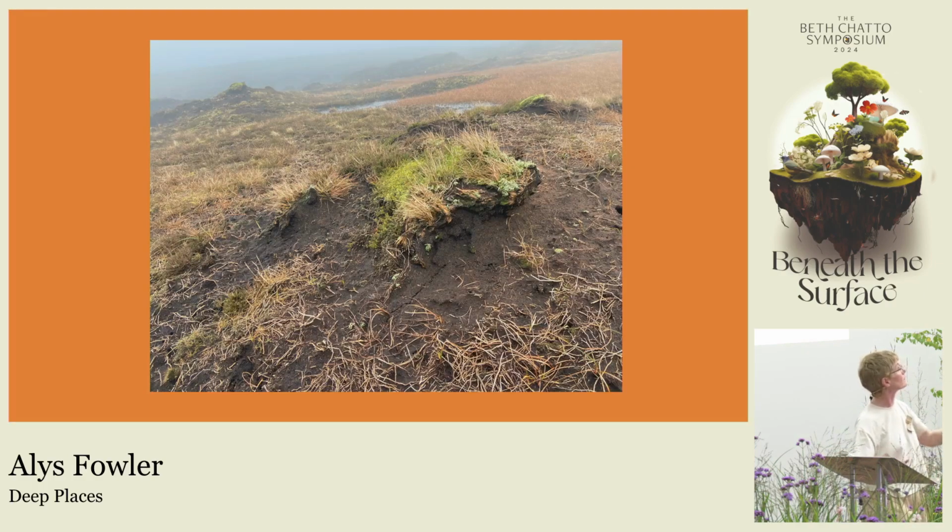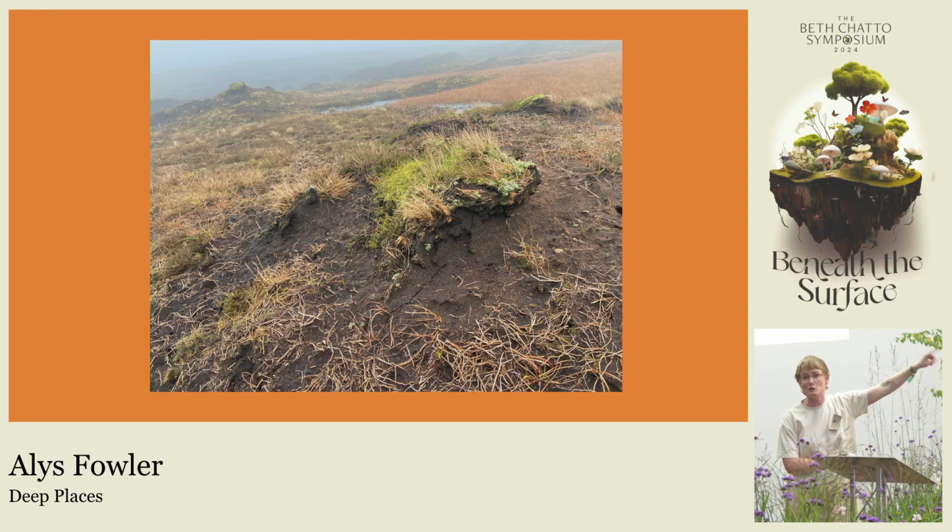Here's a bit more on the Pennine Way. This is actually us. This is not sheep, this is football. This is too many hill walkers. Again, once the peat is exposed, it's super fragile, it becomes dusty, it gets washed away by the rain, and in the summer, because it's a huge source of carbon, it burns if people go and light barbecues on top of it.